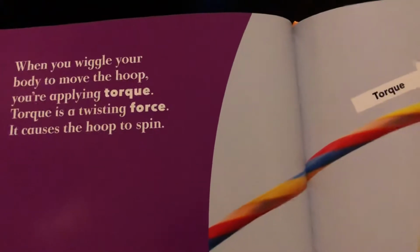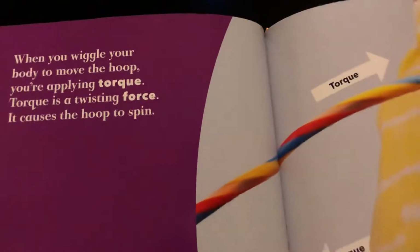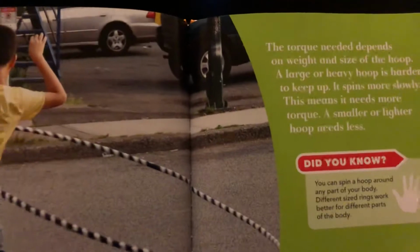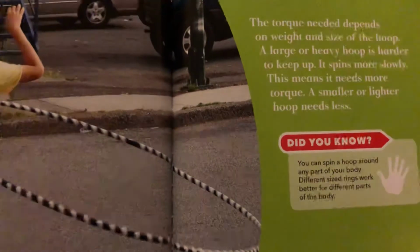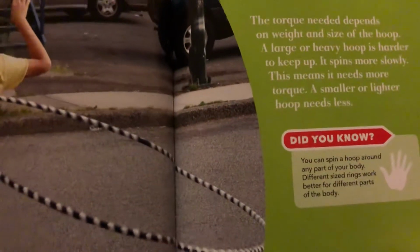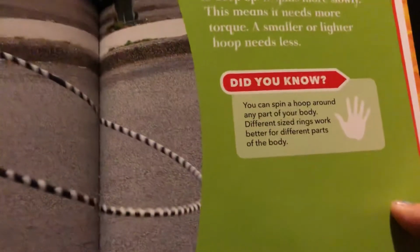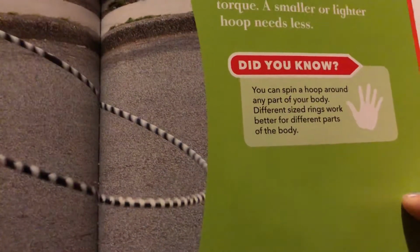When you wiggle your body to move the hoop, you're applying torque. Torque is a twisting force. It causes the hoop to spin. The torque needed depends on the weight and size of the hoop. A large or heavy hoop is harder to keep up. It spins more slowly. This means it needs more torque. A smaller or lighter hoop needs less. Did you know? You can spin a hoop around any part of your body. Different size rings work better for different parts of the body.